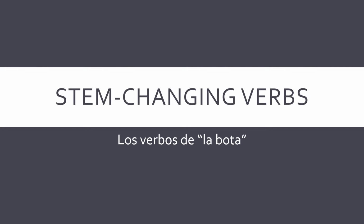Hola, estudiantes! Today we're going to talk about stem changing verbs, also known as boot verbs or los verbos de la bota. We're going to find out why in just a moment. So, stem changing verbs.